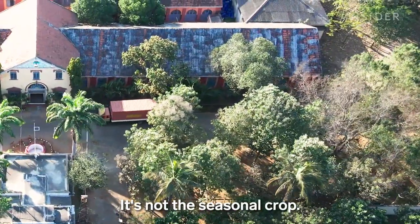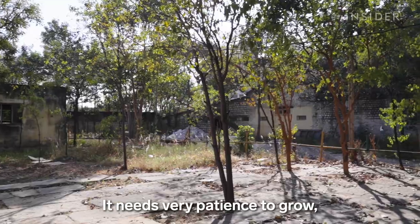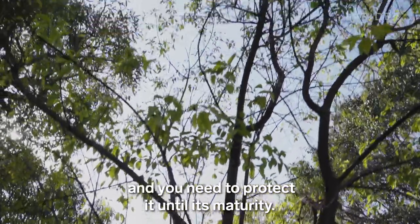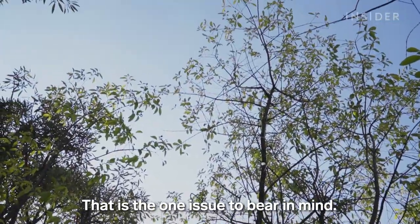It's not a seasonal crop. It is a long-lasting crop. It needs a lot of patience to grow, and you need to protect it till its maturity. That is the one issue you have to bear in mind.